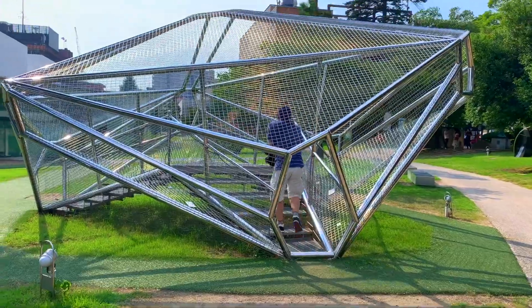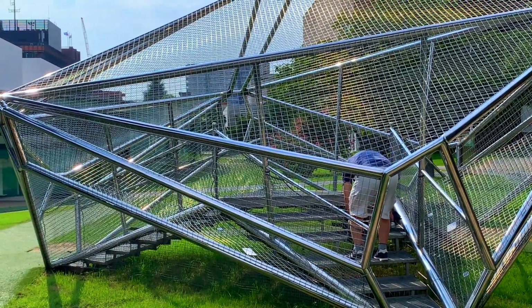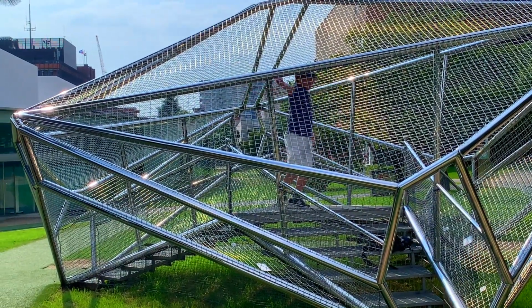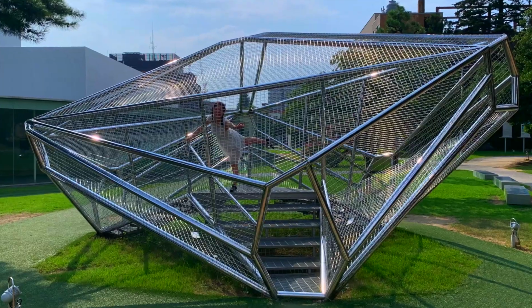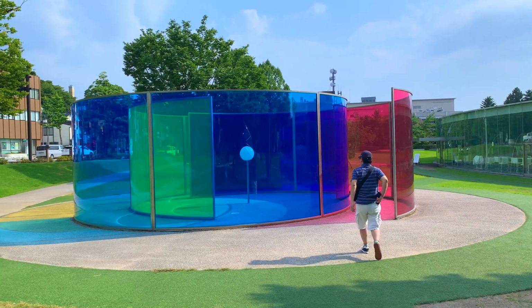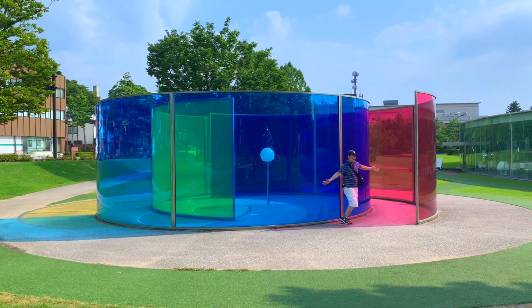Since we came all the way from Tokyo, might as well buy the tickets to enjoy the museum thoroughly. The tickets cost about 1,000 to 1,200 yen, around 12 US dollars, and it's cheaper to buy them online. The most interesting art installation of the museum is the swimming pool. For that, you have to buy tickets.